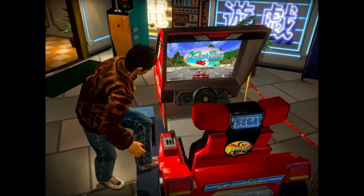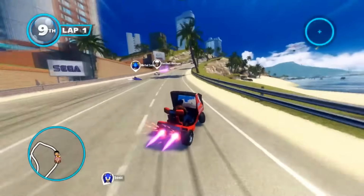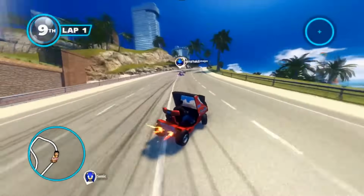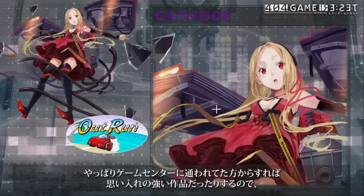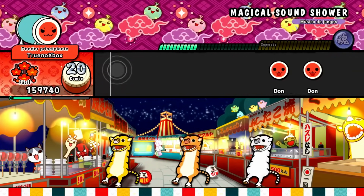Outrun has had a number of cameos in Sega properties over the years, including a fully playable arcade game within Shenmue 1 and 2. The deluxe Sega Outrun machine can be a selectable racer in Sonic and All-Stars Racing Transformed. A human form of Outrun along with other select Sega properties can be picked in the RPG 404 game reset. Magical Sound Shower is a level in the game Taiko no Tatsujin.